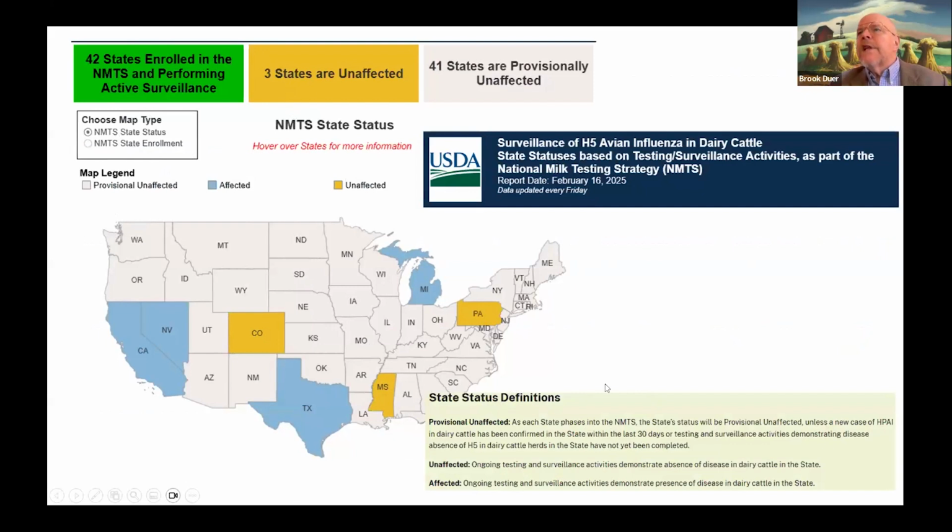There are 3 statuses: provisionally unaffected, which means you don't have an active case in your state, but we don't really know what's behind that. What's the status of your dairy herd? Then there's unaffected, which is the gold standard status. That's saying you're as close to HPAI free in dairy as can be proven at any given time. And as you see, PA, Mississippi, and Colorado have achieved that, and PA just achieved that recently. And a lot of that was due to Pennsylvania's own testing program, which Chloe talked about earlier. Okay, so 3 states are unaffected, 41 states are provisionally affected.